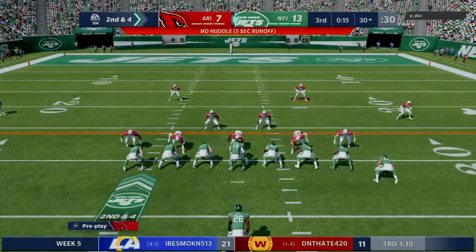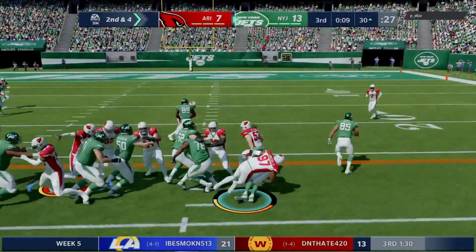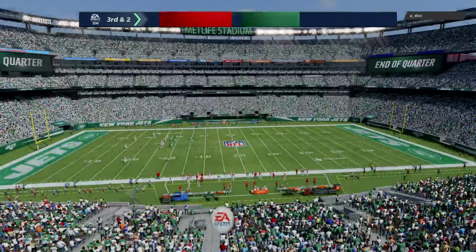On the carry. And the ball on the 30. Here's 2nd and 4. A 6-yard pickup. They'll go again with Bell. And he'll take this inside the 30 to about the 29, maybe the 28-yard line.